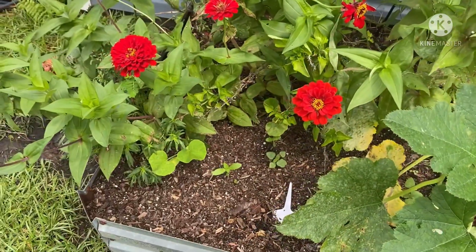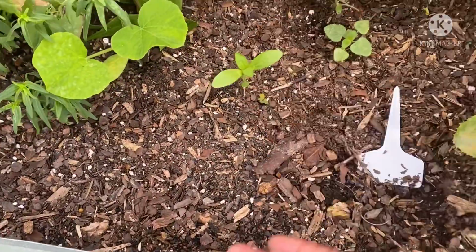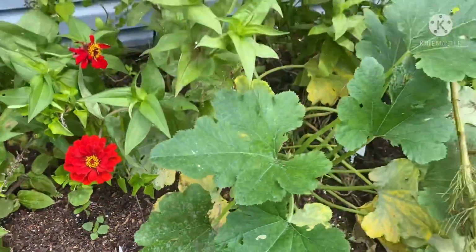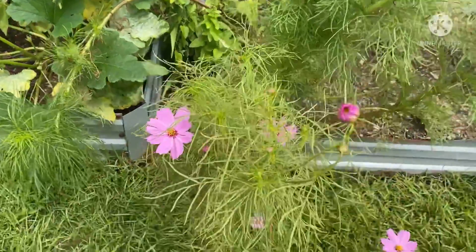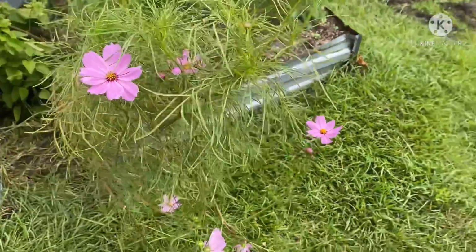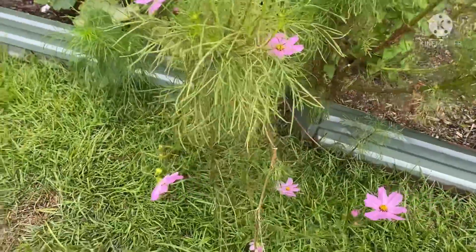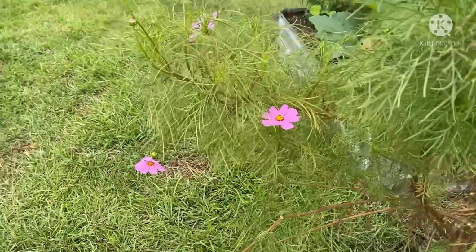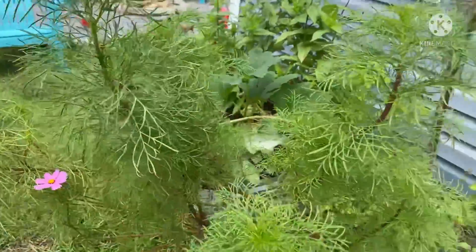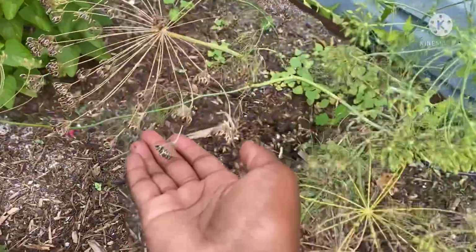And then I started some more flowers up front over here, so there's more zinnias, more pumpkins and melons. It's pretty much what I've been filling in all the blank spaces with. The cosmos bloomed, and they're going a bit crazy from the plant food. But we've got pink cosmos.